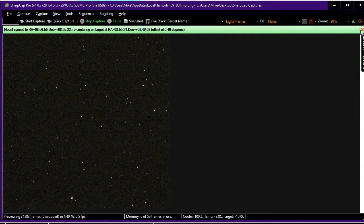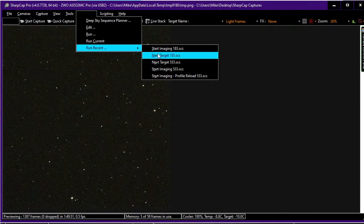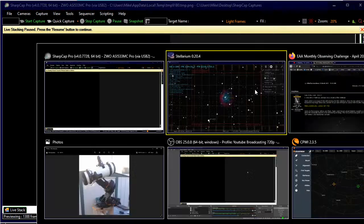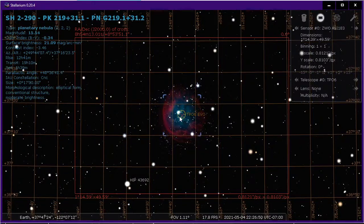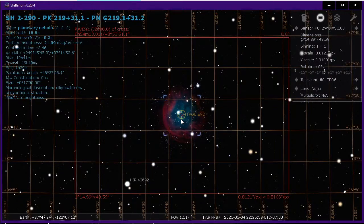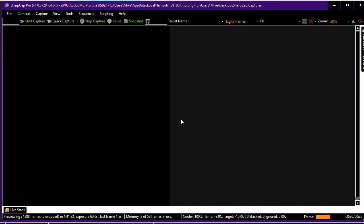Yeah, we will try to do another 60-second exposure. But with those magnitudes so high, this is a very faint object. So even though we're seeing a nice, pretty, colorful thing here, this thing is really, really faint. So I'm not holding my breath that we're going to see anything through my camera. So we'll have to see.